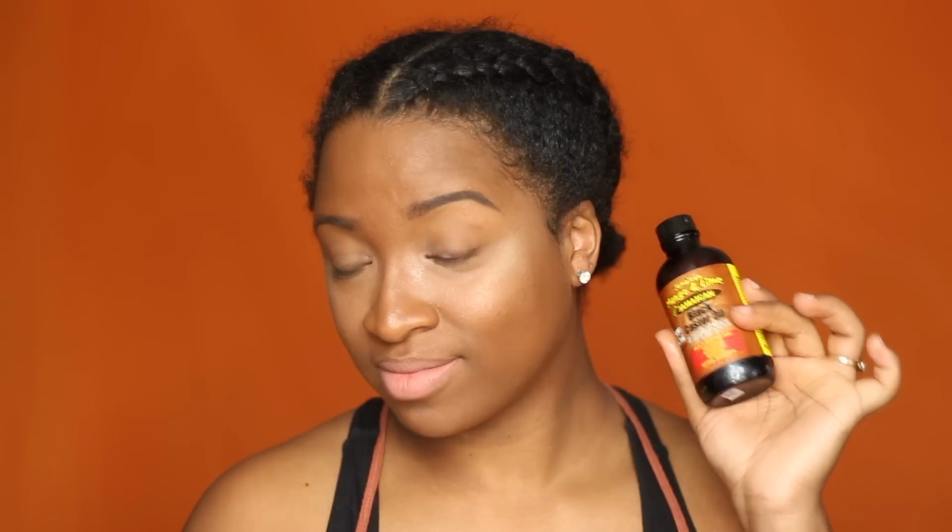But nonetheless, I will go in with my moisture milk. Then I will seal that in with my black castor oil and then re-braid my hair back up. Now once I do that, I'm not really looking to wear my braids again just because I've already worn them for a week, so I'm kind of looking for a hairstyle change.